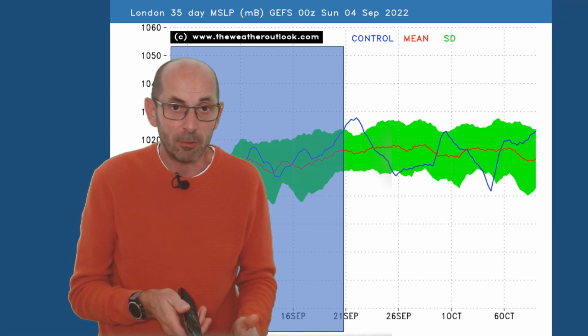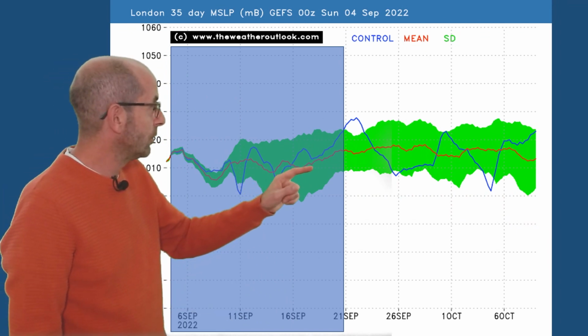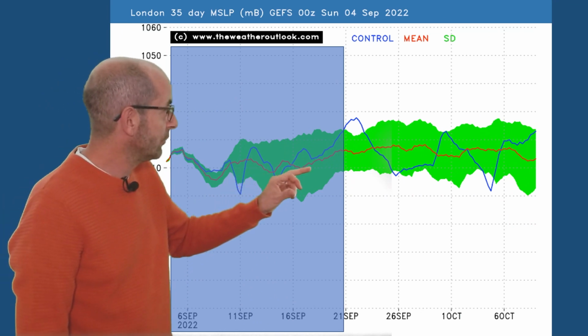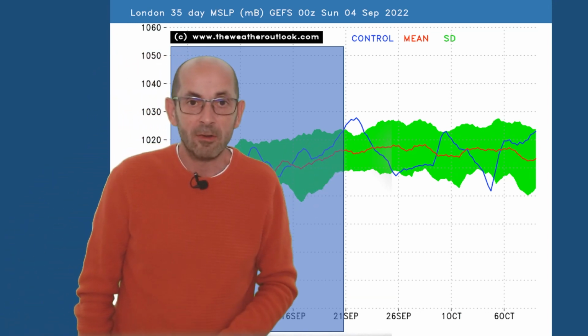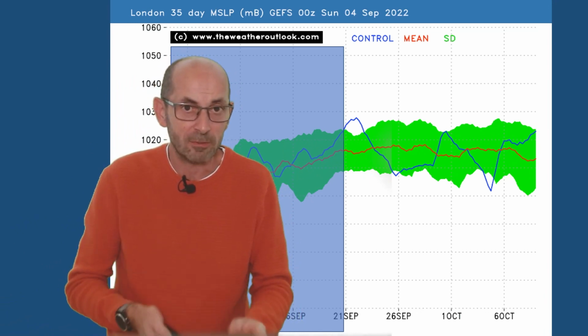The pressure plot for London, generated using all the runs in the Ensemble and the mean, points towards an upwards trend. Earlier in the month, low pressure having a lot of say in things, but the Ensemble mean there climbs and it's staying at relatively high levels towards the end of September. It wouldn't really be suggesting a very unsettled pattern if it's correct.